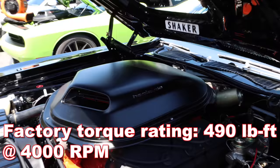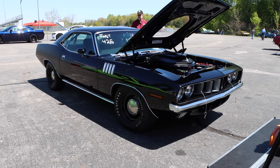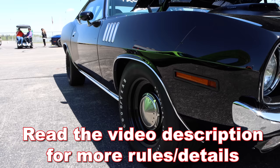And here's where things start to get a little bit interesting, because this car participates in the fast drag class. That's factory appearing stock tire. Pretty much the rules state you can do whatever you like as long as it looks stock from the outside. But on the inside, you can do whatever you want with the exception of no nitrous oxide. That is not allowed.